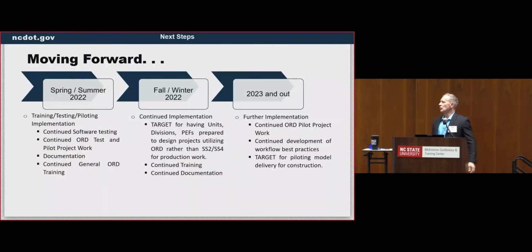Moving forward, as I mentioned, this year a lot of the focus is on our test and pilot projects, a lot of testing still. When I say test and pilot projects, for nomenclature, test projects are ones that we've already let in the past. We've already designed using V8i, SS2, SS4, and we as a department are going back and trying to see if we use ORD, can we replicate what we designed before? Where are the differences? Where are some of the challenges we're running into? So it is truly testing of the software.